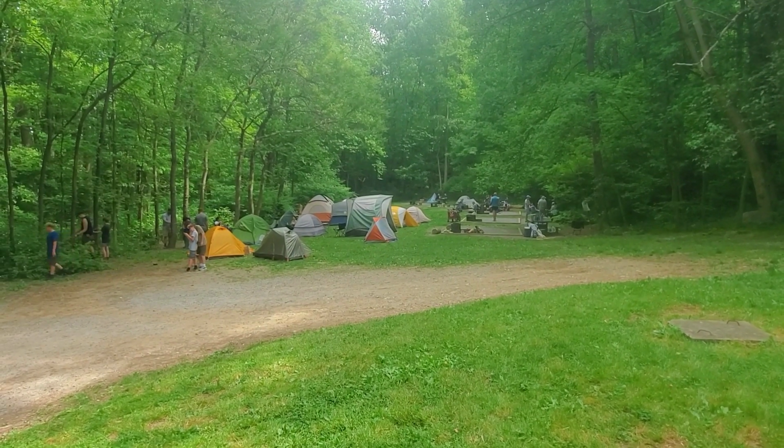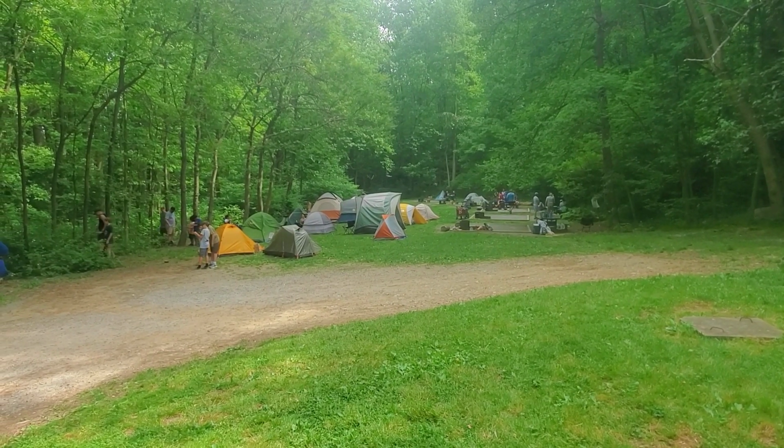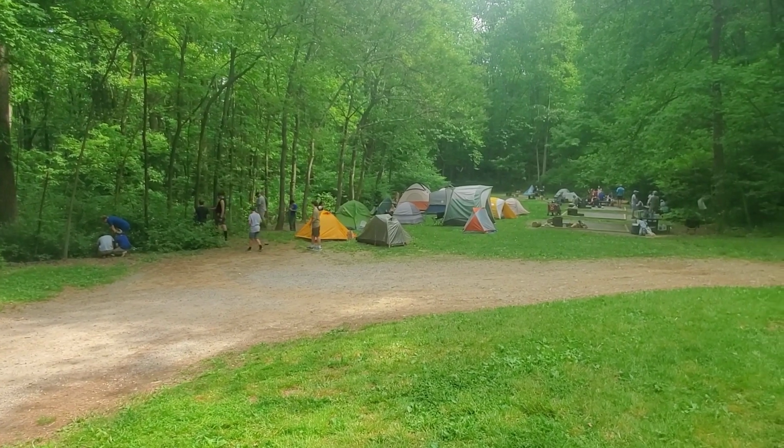About what I figured. Little tent city down through there. Yeah, I'm not staying there. See if I can find someplace else. Yeah, heck with that place. It's supposed to be for backpackers only, but yeah, no. Everybody was up there, camp chairs set all over the place and everything else. So I'm continuing on. I'll find someplace. Yeah, we'll find something. I'm not worried about it. It's only 4:30 anyway.